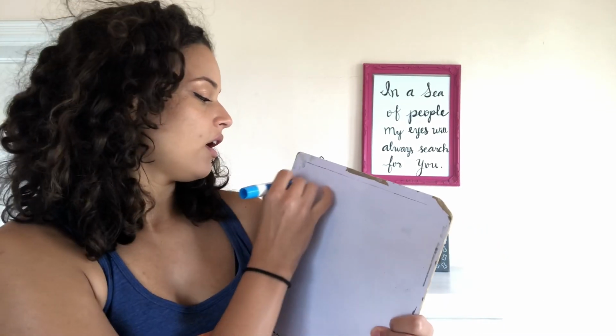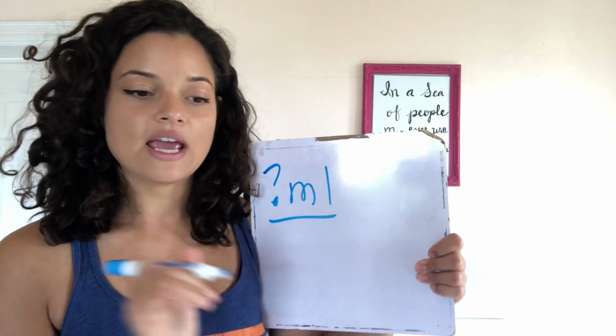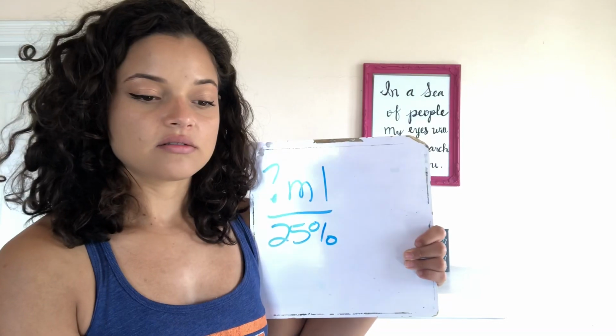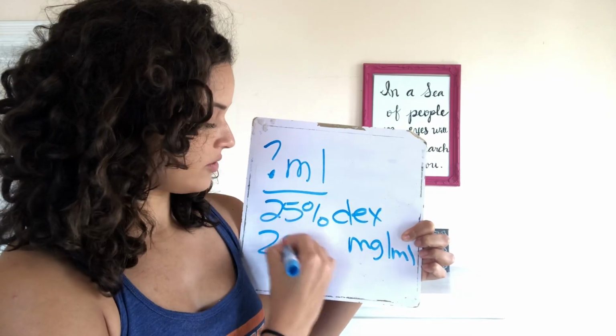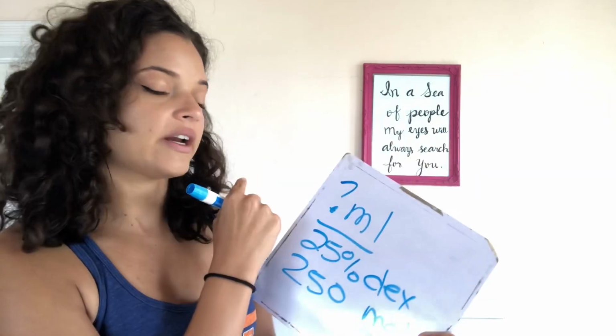How many milliliters of 25% dextrose should be added to a 1 liter bag of 0.9% saline to make a 5% dextrose solution? So, this is pretty straightforward also. You just want to find out the mils that you're going to add to that solution. And like Sean said before, if you ever see a percent, like percent dextrose, this is the solution and it's going to be in mgs per mil if you just add a 0. So 250 mgs per mil, okay?